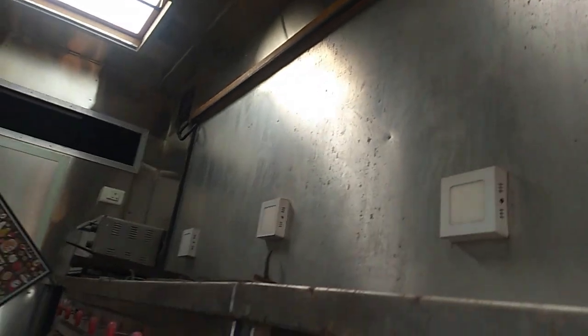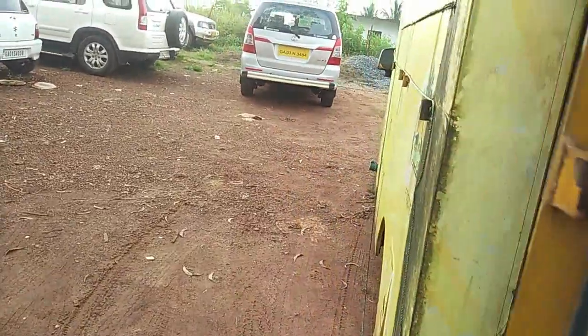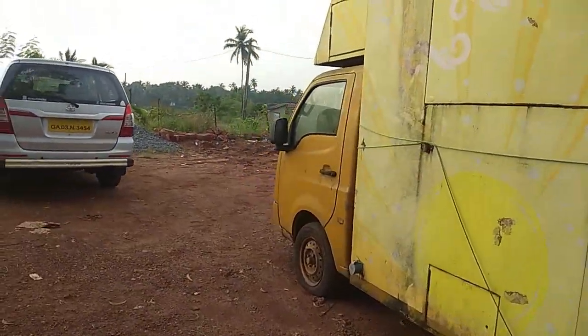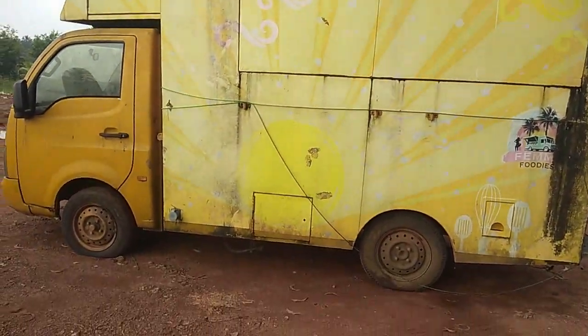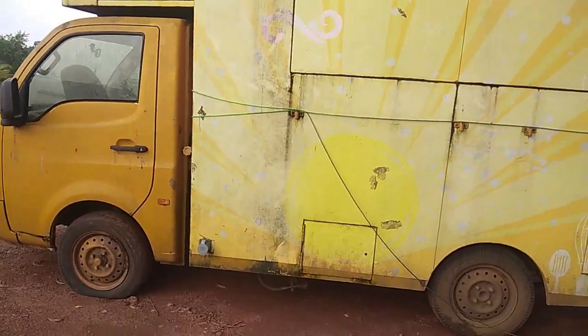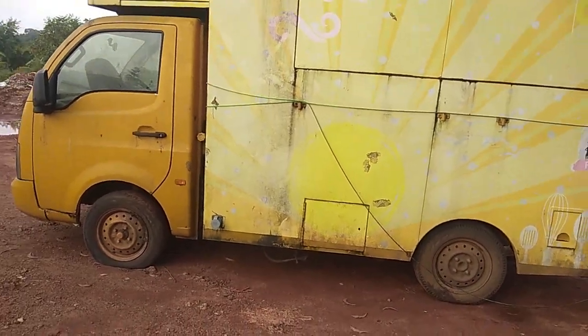Now we'll keep you posted on the next update once we get moving on this. Yeah, it also has an OTG which runs on electric power. Of course, we won't be able to use electric power because in Goa getting a power point to the food truck is really next to impossible. So what we will be doing is we will be using a power generator for it. Yes. Alright guys, that's it for now.